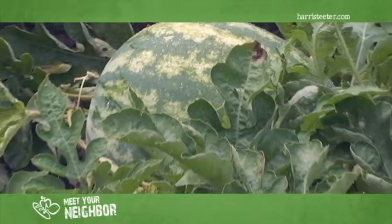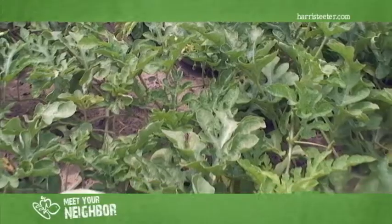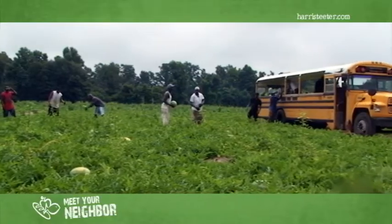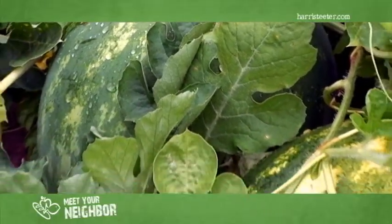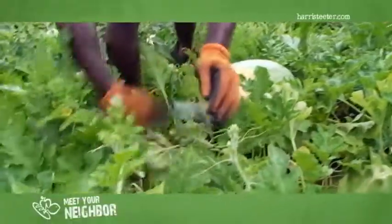We begin our crop by taking the seed and putting it in a hothouse to grow into seedlings. Seeds are put in the hothouse approximately the first or second week of April. They grow to seedlings and then are taken and put out into the field about the second or third week of May. At the time of harvest, we generally harvest that product anywhere from 2 to 4 times a field.